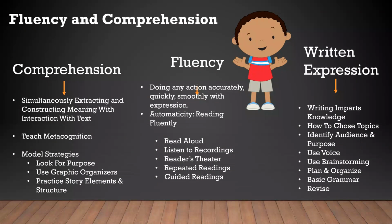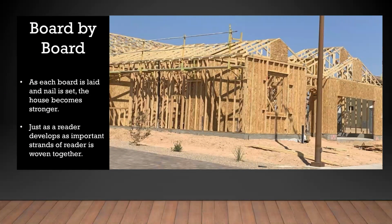Then there's comprehension and fluency and written expression and all of the components that we find under each one of these. So the rope is a great visual because if you really do take apart one of those great big ropes, you will see that each of the strands have many tiny strands that make a small strand. And so that is how reading is. It is so complex. And board by board, we need to build a home. As each board is laid and a nail is set, the house becomes stronger. And it's just the same as we take each strand of the reading process and put it together for a reader.